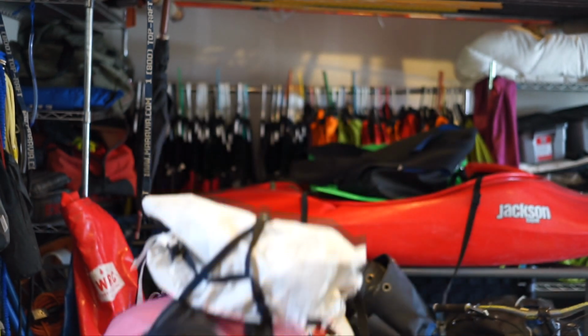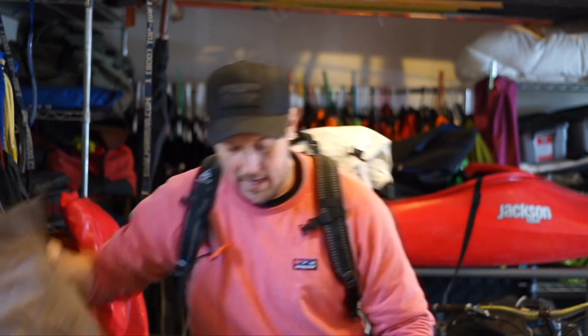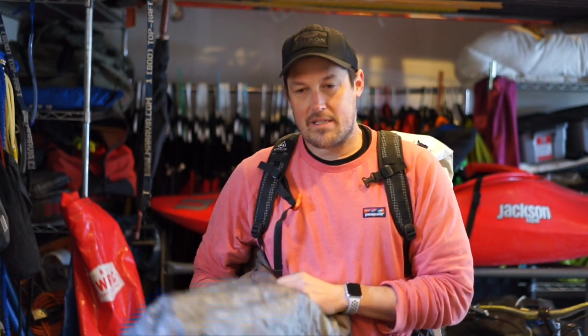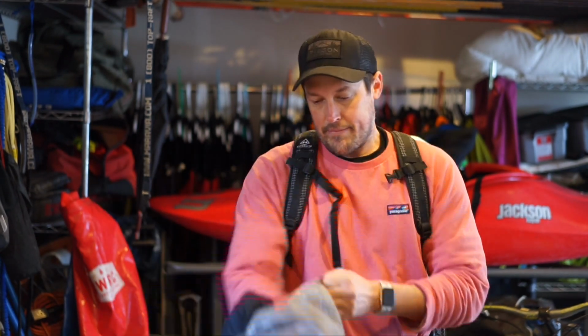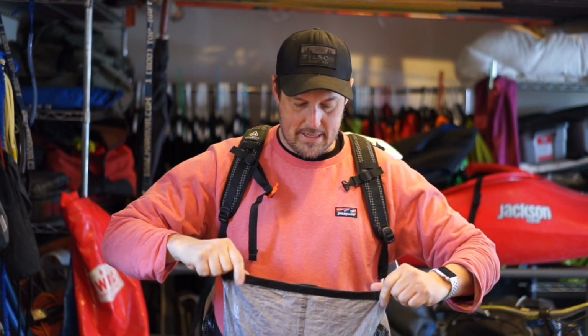But if you combine it with these little stuff sacks they make, that again are possibly light, I mean, ounces. You can shove your gear, and I've done this before. I've shoved my sleeping bag into these little stuff sacks that they make, and they're just like little dry bags, and they kind of have closures.